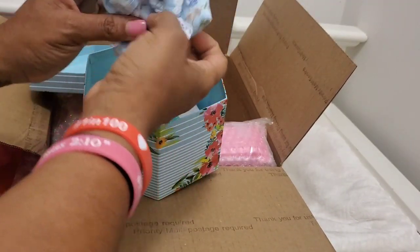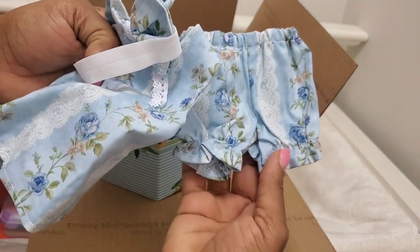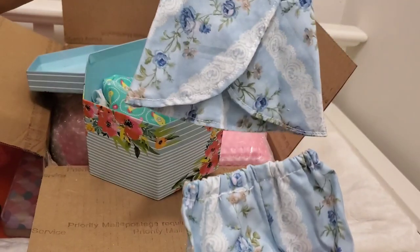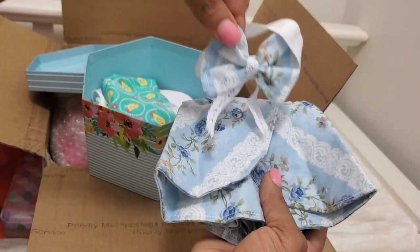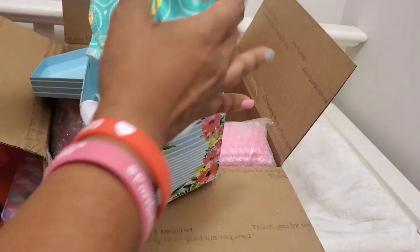And a little outfit. Oh, this is so cute. Look at that. Oh, this is absolutely beautiful, with the matching top to go with it. It's like a tank top. Oh, look how it's made, y'all. I go across like that, and these are the little rompers that go with it, and this is the headband. That is so cute. So cute.